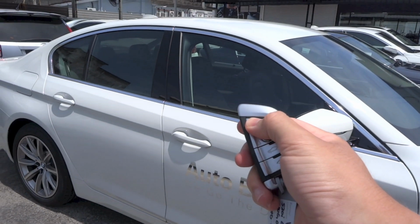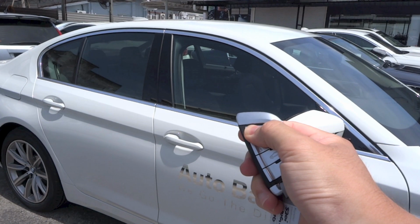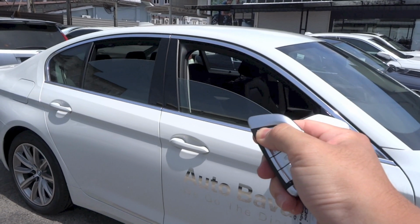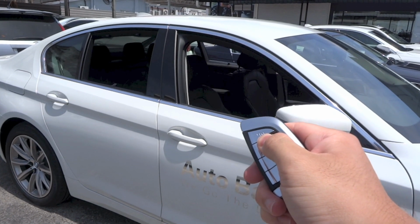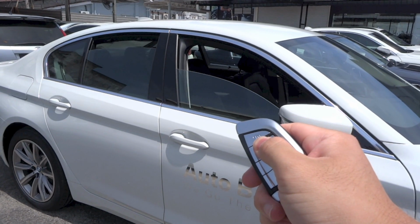If you press and hold on the unlock button, you're able to roll down all four windows in the car simultaneously, and to roll them back up together, just press and hold on the lock button.